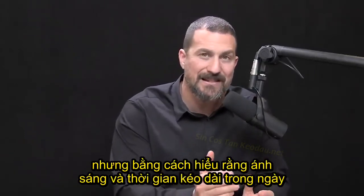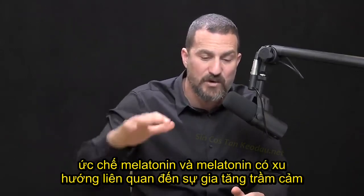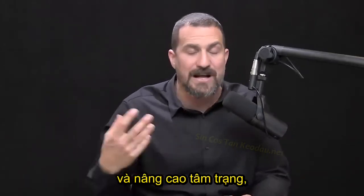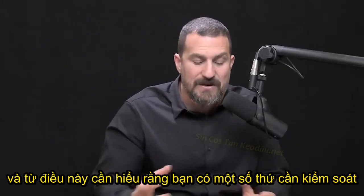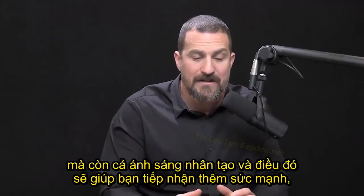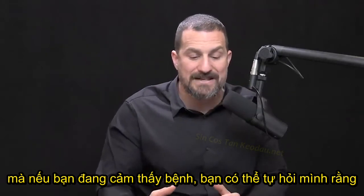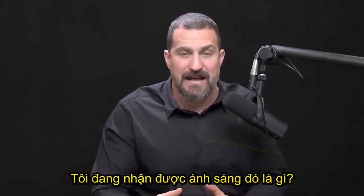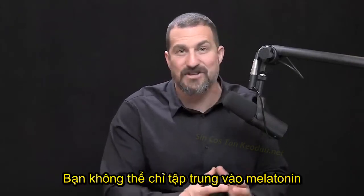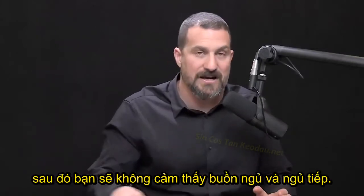But by understanding that light and extended day length inhibit melatonin, and melatonin tends to be associated with a more depressed or reduced functioning of these kind of activity-driving and mood-elevating signals, and understanding that you have some control over melatonin by way of light, including sunlight, but also artificial light, that should empower you, I believe, to make the adjustments so that if you're feeling low, you might ask, how much light am I getting? When am I getting that light? Because sleep is also important for restoring mood, right? So you need sleep. You can't just crush melatonin across the board and expect to feel good, because then you're not going to fall asleep and stay asleep.